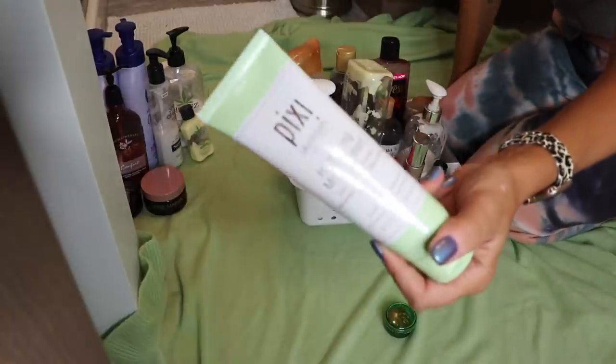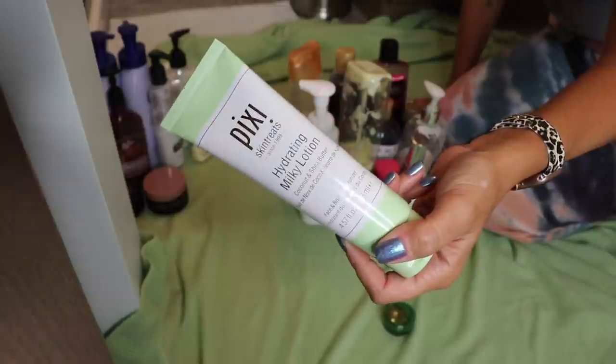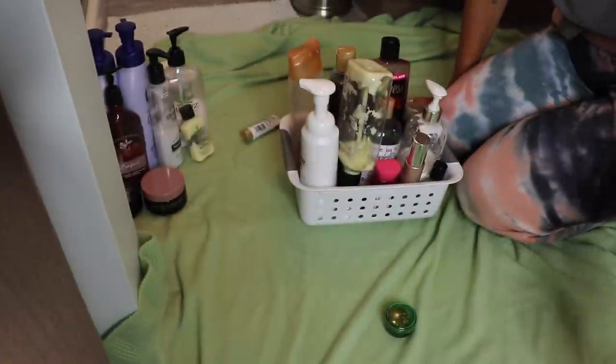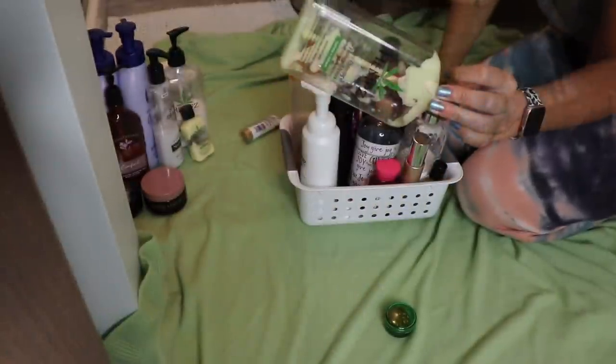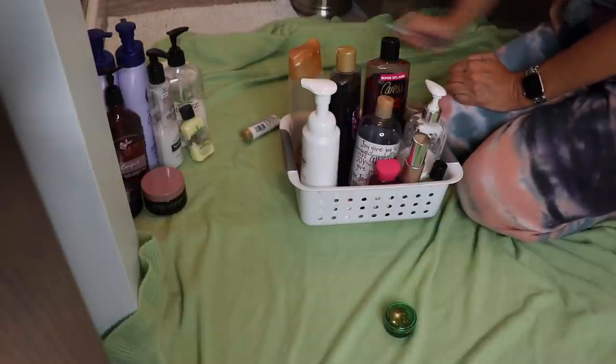Pixie Hydrating Milky Lotion. This one is super, super thin. Not my favorite. I don't feel like it's super hydrating. I'm getting rid of it. Oh, here's my other Hemp's one. It's pretty much empty, but I'm gonna get that little last bit out of it. We love her around here. We don't waste Hemp's lotion around these parts.